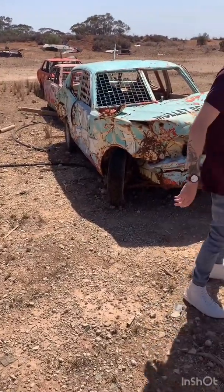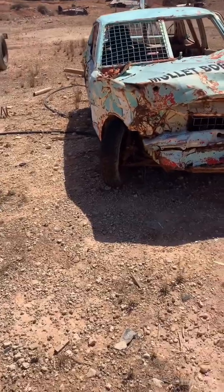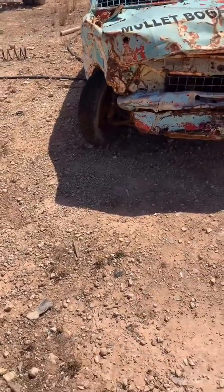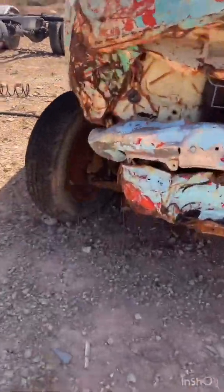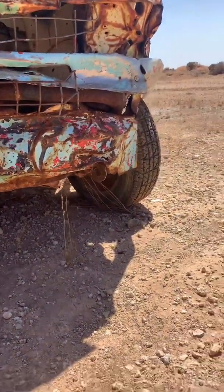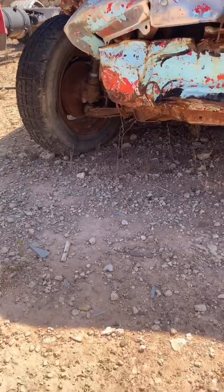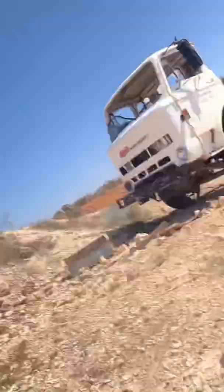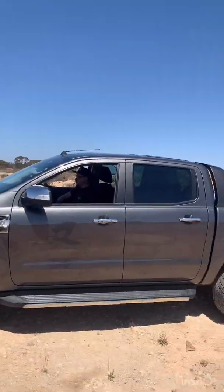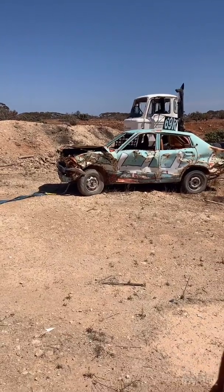So these wheels are not pointing in the same direction at all. I don't know if you guys can see that, but that one's that way and that one's that way. It's not what you'd call cross-eyed though, is it? Yep. We decided we're going to drag this thing out of here.